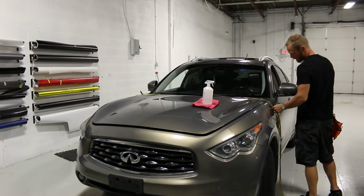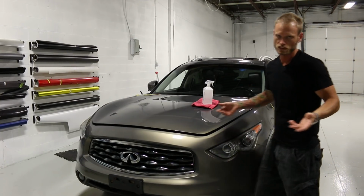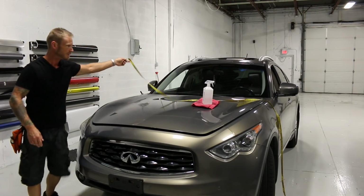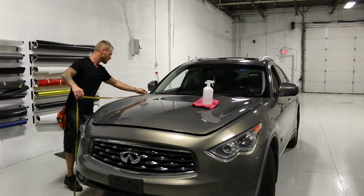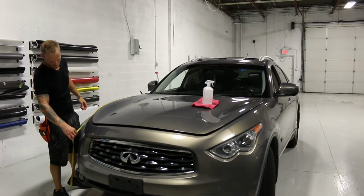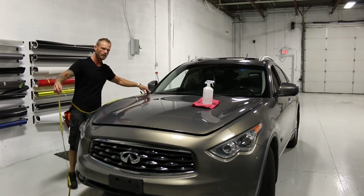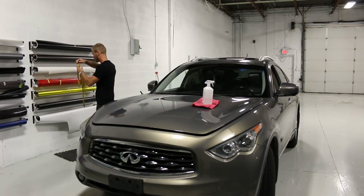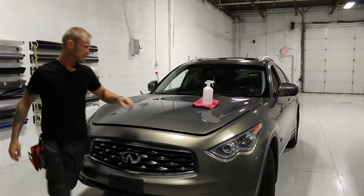So we're going to measure the hood out. Okay, we got 68 inches wide. Hopefully not longer than 60. It's definitely not going to be longer than 60, I already know, but we'll check it anyways, because we always double check, triple check our measurements. This way we know. Cool, we're at like 53, 54 end to end. So 60 will be fine. Now I'm just going to hang the tape measure right here for now. I'll cut that off in a second. We'll just get this prepped.